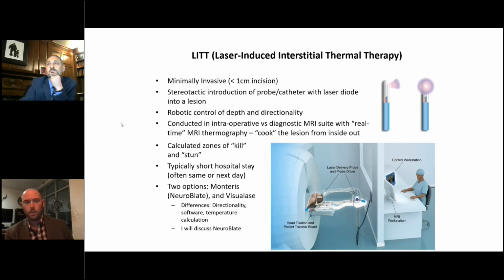Again, it's a minimally invasive procedure. Most patients tolerate it very well, and in my case, I almost never put a patient in the ICU, and during COVID times have increasingly begun to send patients out on the same day. In the worst case scenario, typically it's home the next morning, particularly if it's a later in the day surgery.